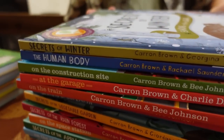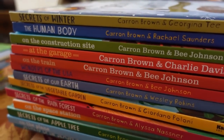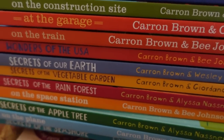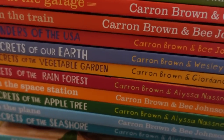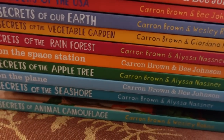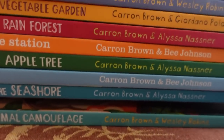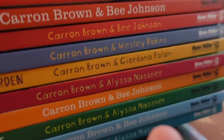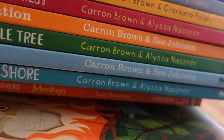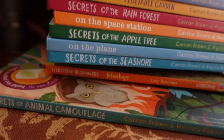We had The Human Body, Construction Site, At the Garage, Train, Wonders of the USA, Secrets of Our Earth, Secrets of the Vegetable Garden, The Rainforest, Space Station, Apple Tree, On the Plain, The Seashore. What's this one here, David? Animal camouflage. Oh, there's a monkey book stuck down in there. It's stuck in the middle. Animal camouflage is on the bottom.